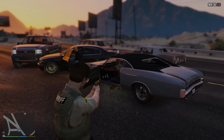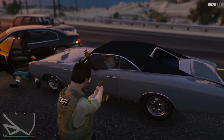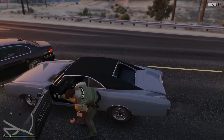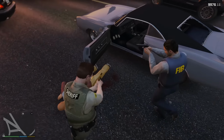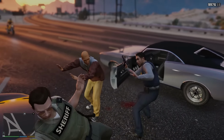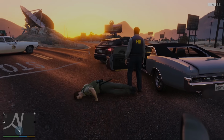Down on the ground. Get out of the car. Out of the car. What? No. You're not in the car, but you are? Oh, no, no, no. Don't shoot at him. Piece of crap. FIB. Just... Oh, come on.